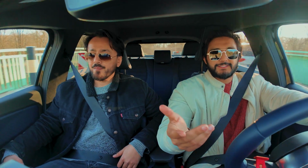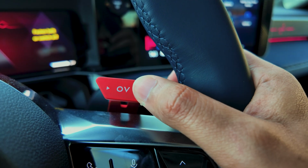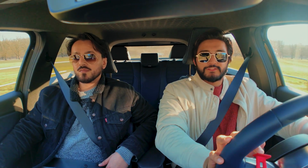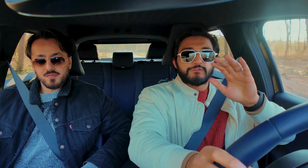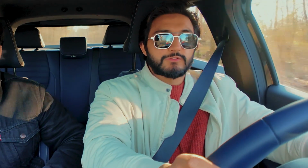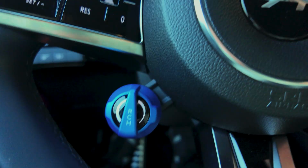Let's talk about some technical stuff of this car. There's an OV button, which is actually called overtake, if you want to overtake someone. What does it do? When you press this button, you get a full throttle. You have to press the pedal a little bit so that it knows that the button is working. But at the same time, when you press that button, you get a full throttle for 30 seconds. So it's not extra horsepower, but it's kind of a boost, and it's quite fun.